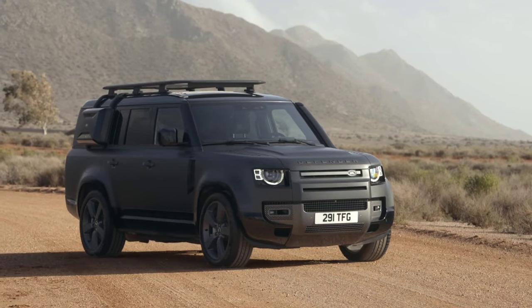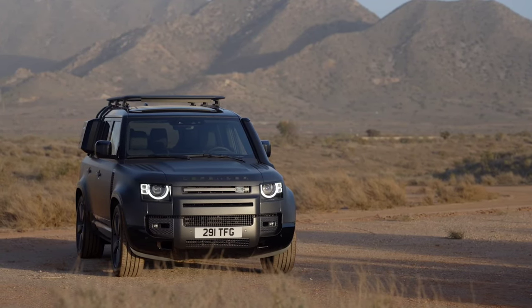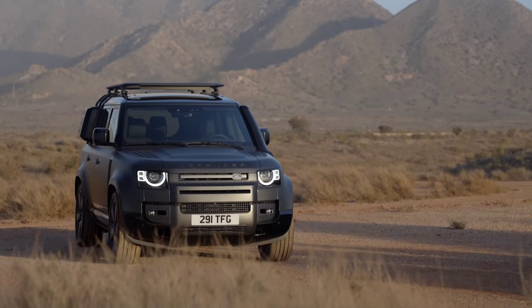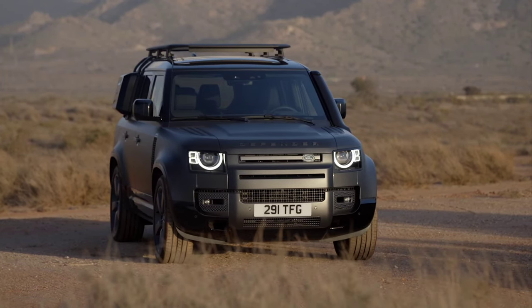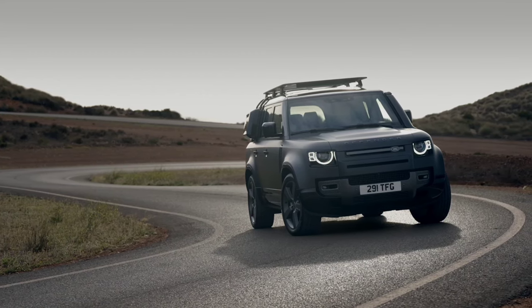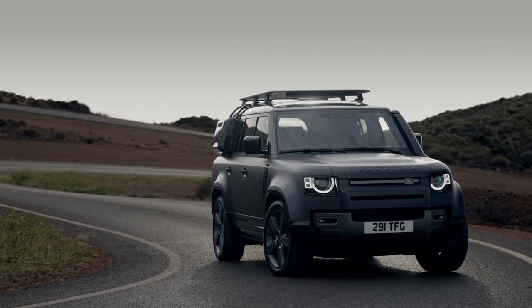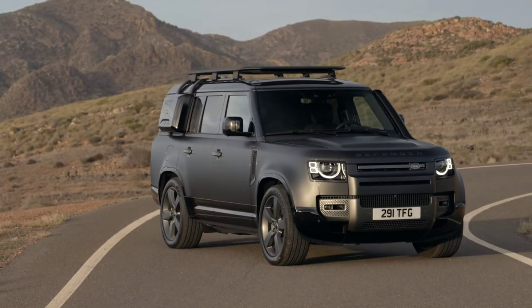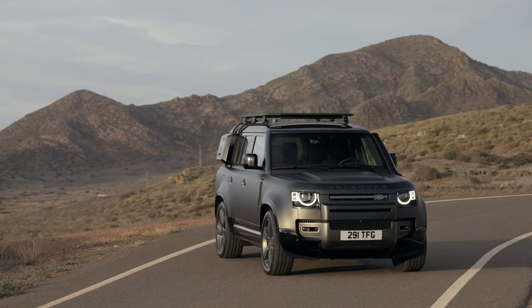Land Rover is preparing the most powerful Defender yet, V8 twin turbo mild hybrid. The British car manufacturer is preparing a new version for the Defender model. It will be the most powerful yet, being equipped with a V8 twin turbo mild hybrid engine. The new Defender Outbound Edition transforms the off-road model into a luxury off-roader.